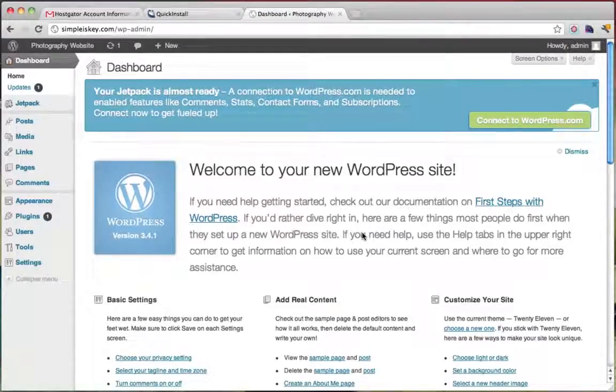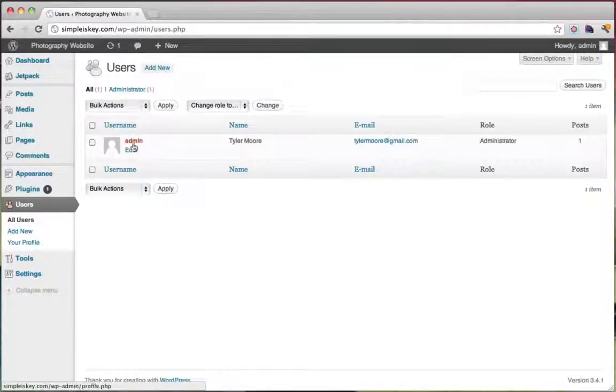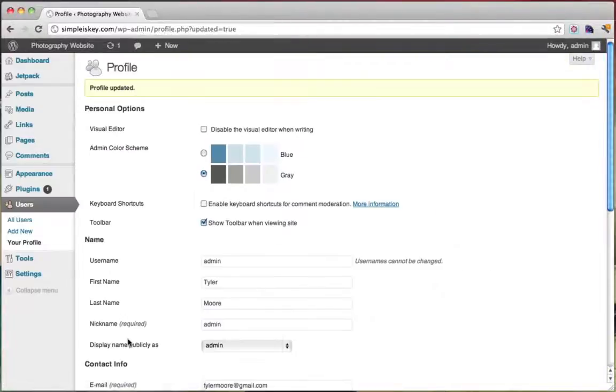Now, one of the first things that I like to do is change my password because I can't really remember this. And we can close our email and close our quick install tabs and go to users, click on the admin or whatever you set your username to, and click edit. Scroll down and you'll see new password. Just going to change it to something I can more easily remember and press update profile. And then we go back to our dashboard.